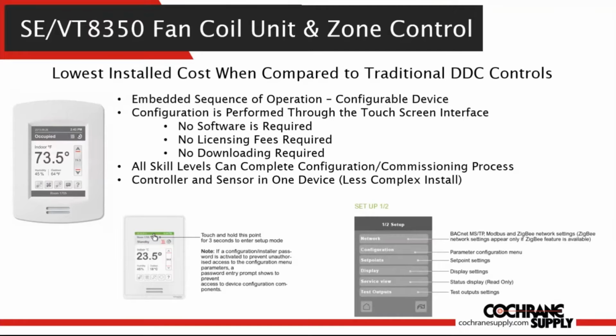The 8350 series controllers can save you money when compared to traditional DDC installations. As I mentioned, there's no software or licensing required. One device is mounted on the wall as compared to installing a controller in the control enclosure and mounting a separate temperature sensing device on the wall, or multiple if you need humidity, CO2, and occupancy sensing.